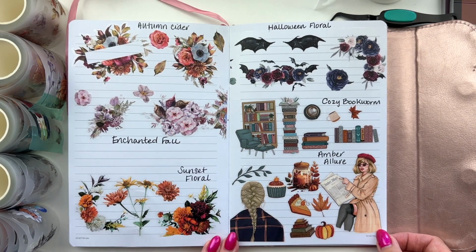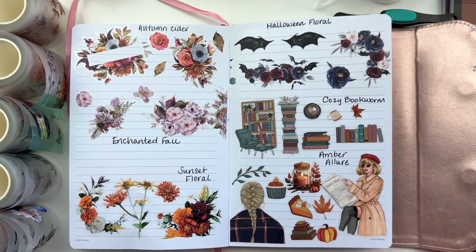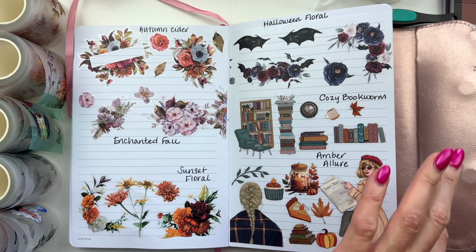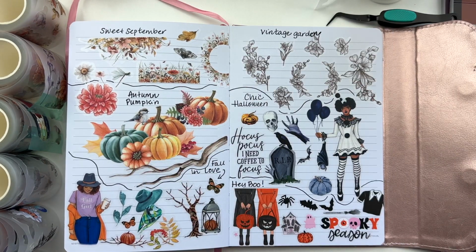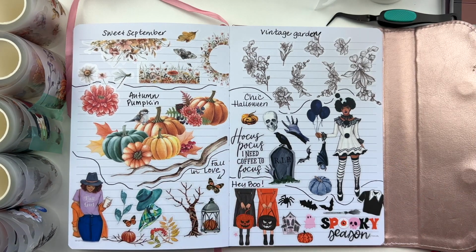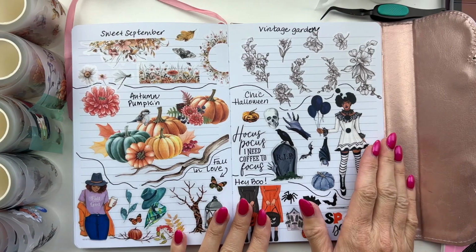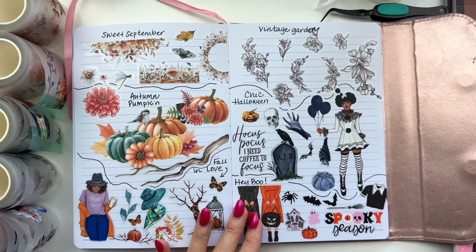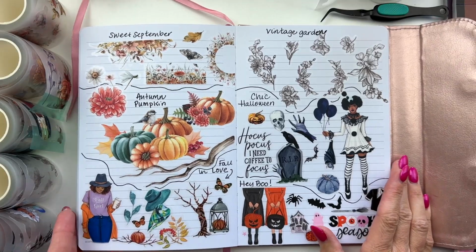I love these. I'm so happy that Rongrong sent me this collection to share with you. You guys, I love this stuff. All right, so check out the description box to see all the details and watch my plan with me next. Hey Boo will be the theme, and I hope you enjoy your Rongrong stickers.